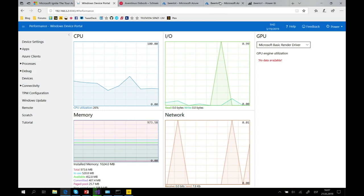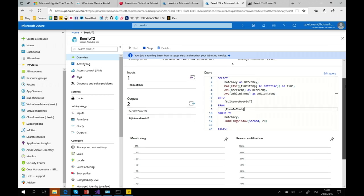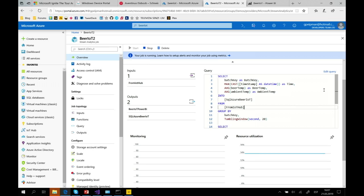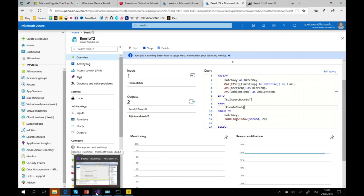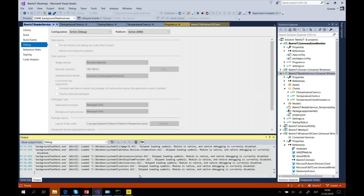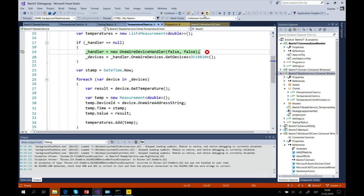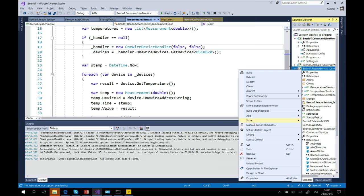To show you how a stream analytics query looks, here is one example. This is the one we will use in the last demo. It is practically a SQL query, as you can see. Let's get back to Power BI when this little experiment is done. Oh, it tells me that there is no device. Okay, I'll try to run it one more time because the device really exists.